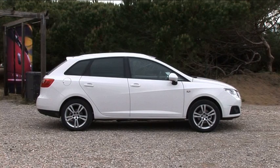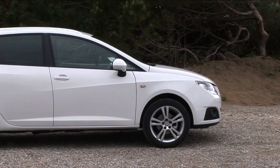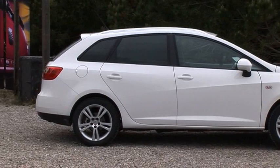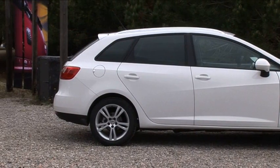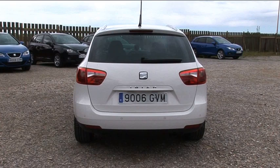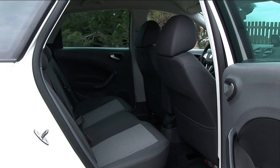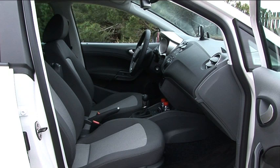The ST, short for Sport Tourer, is the third Ibiza body style, joining the 3-door and 5-door that have already been around for a couple of years. First impressions of the Ibiza estate were pretty positive, although its full name does sound like the result of a pretty dull marketing meeting. Like its older siblings, the ST can thank the Seat head of design, Luc Donkerwolke, for its looks, and he and his team have come up with a stylish little car.